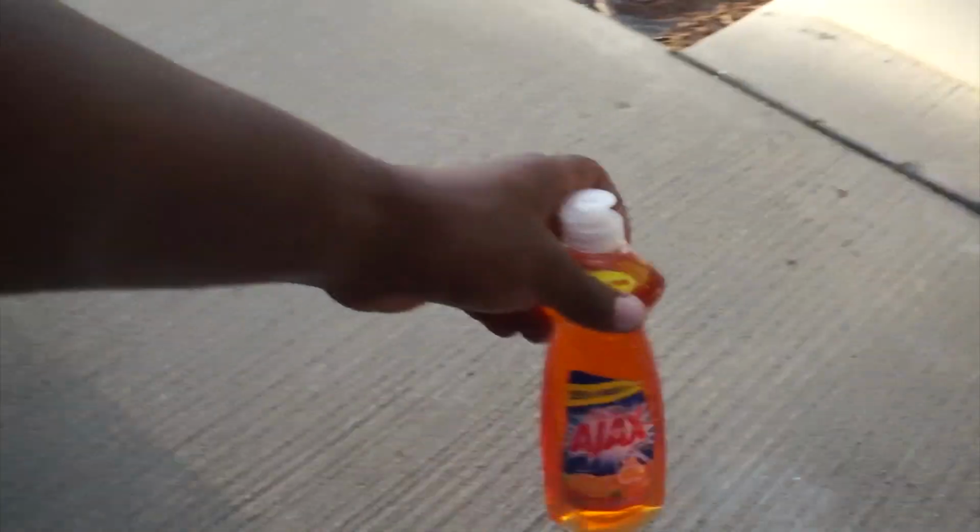Oh, there's some soap in here. I haven't cleaned the car out yet. That's my plan for this weekend. I got a whole bottle of Ajax soap. Look at that, for free.